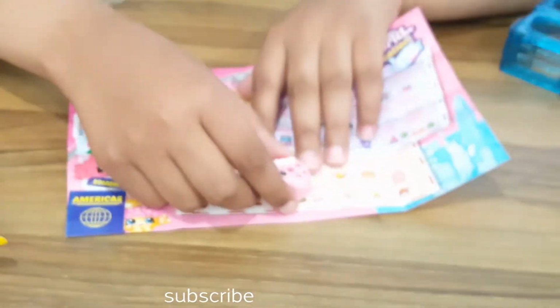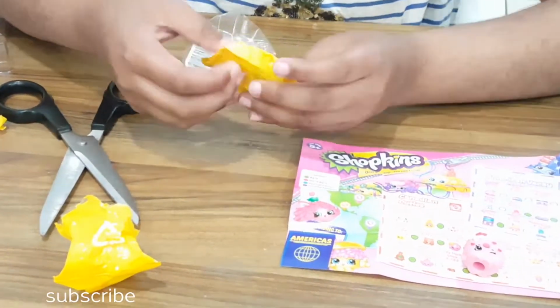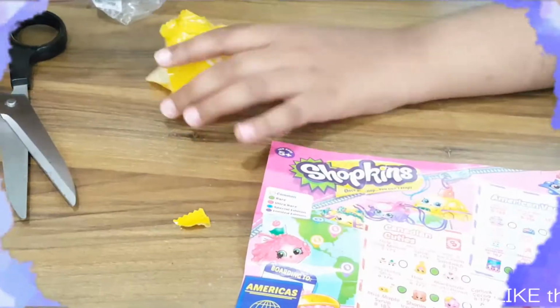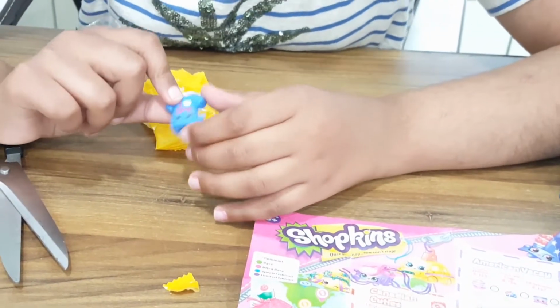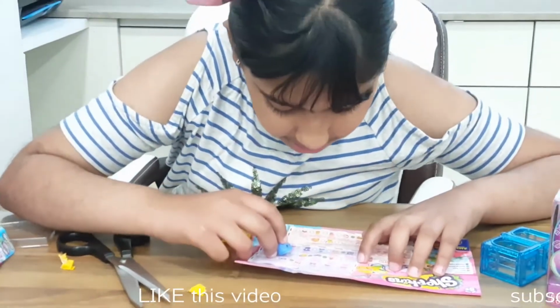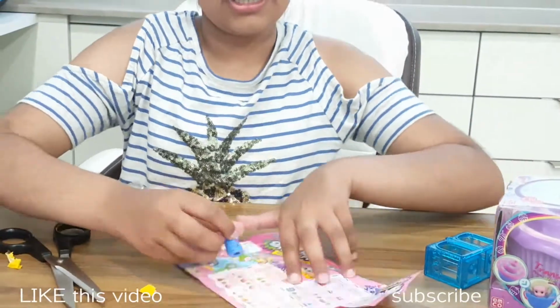And now let's open the next one. So the next Shopkin is I love STK. It means I love Shopkins. And let me see which Shopkin is this. I got Tyler T. See?